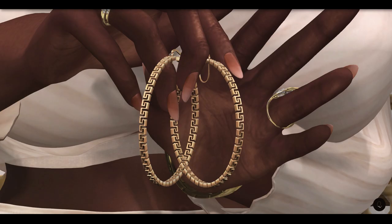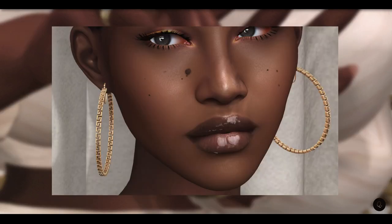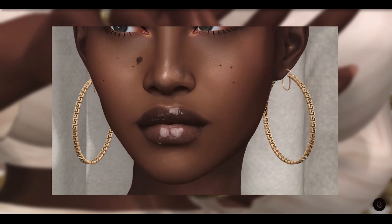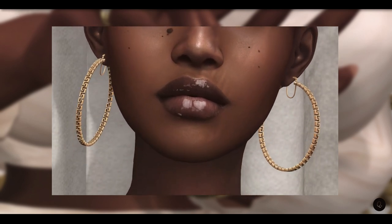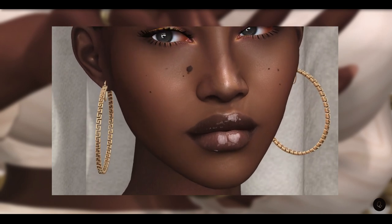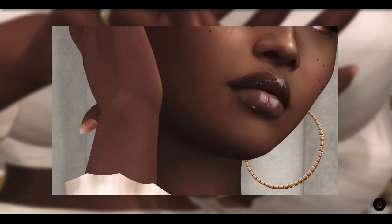Now on to some earrings. These Geo Hoop earrings are so darling to me. They are resizable friendly, so you can make them as big or as small as you prefer.